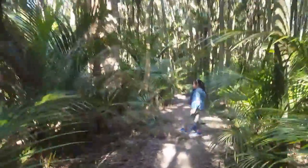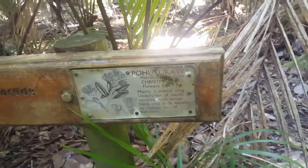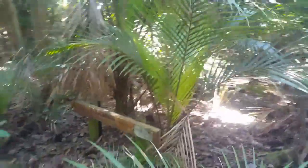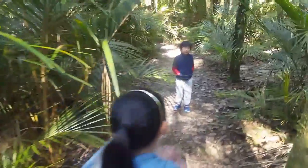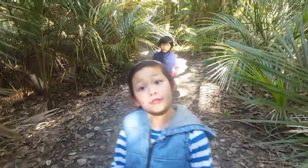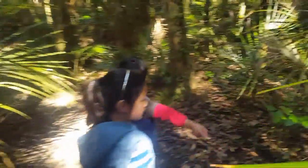Oh, it's a sign. It's Pohutakawa. It's a Christmas tree. See, flowers December to January. It's summertime here. And it's New Zealand's Christmas tree because, why is it called New Zealand Christmas tree, DJ? Because it goes in Christmas. And what else? Because it has red flowers. Yes. Looks like a Christmas tree. Red and green. So the flowers are the red and the tree is green. Red and green for Christmas. Good job. And that's the time when Jesus was born. Well done. Very good.